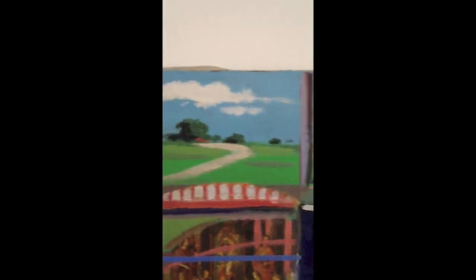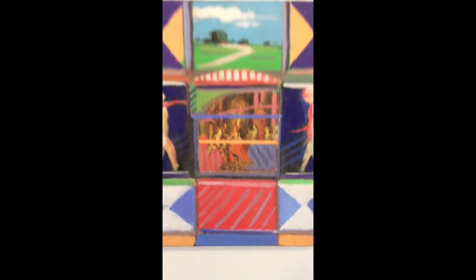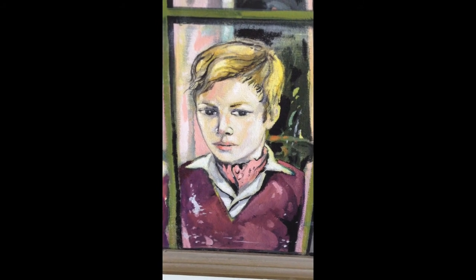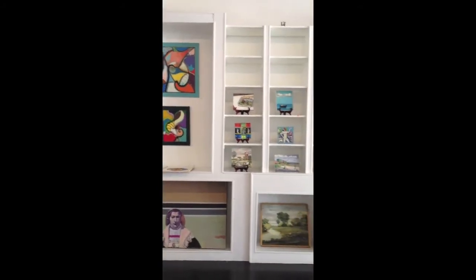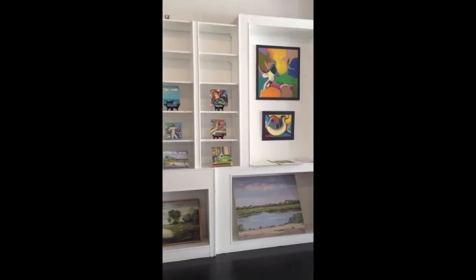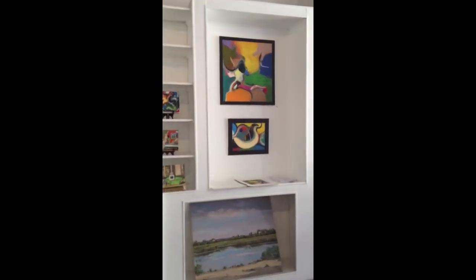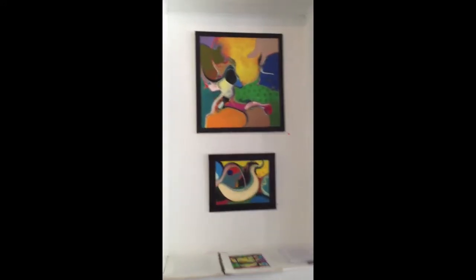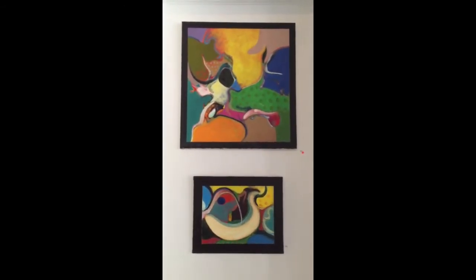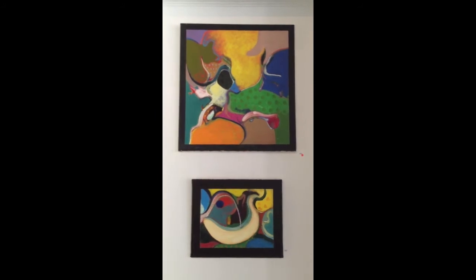This is combination painting and collage. More early forms and other styles mixed together here. This one on the top, you can see the influence of Howard Hodgkin and Bacon, two artists he clearly drew important influence from.